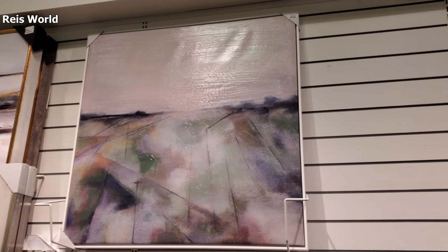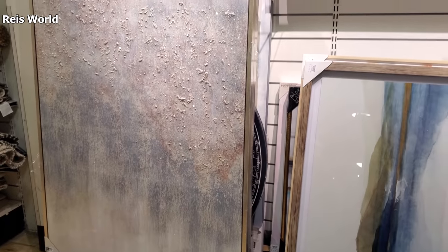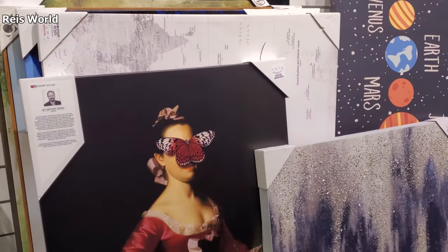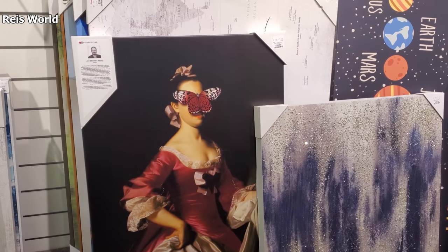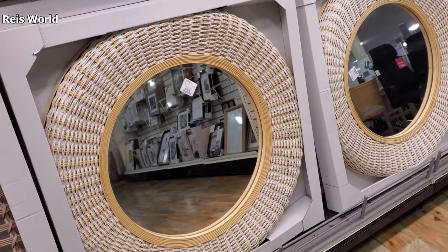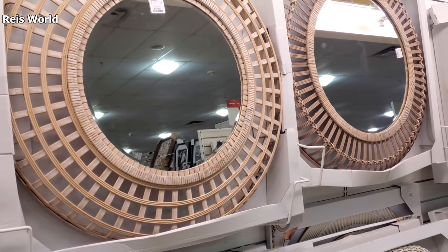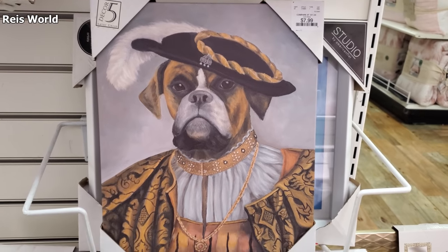$60 on top. I don't see anything really too new in the wall decor. And this location, this on top is gonna be $40. But you know what? I don't care for the butterfly on her face. I know how they ruined it. $60 for these mirrors, and this one on top is gonna be $80. How silly that is. For $8, would you guys put that up?